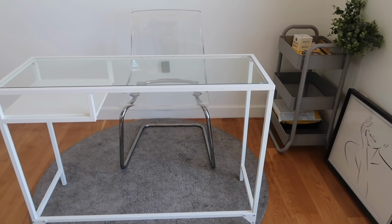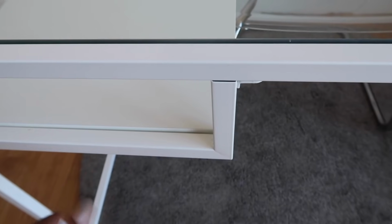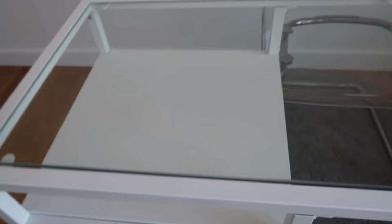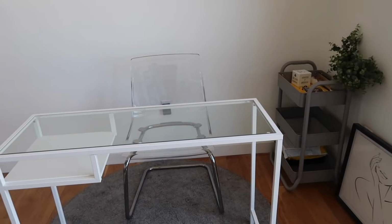The finished look of the desk and the chair. Now with this one, they did it kind of awkward, so I had to go ahead. I'm missing a few nails, by the way. I had to use double-sided tape to make this stay down because they didn't punch the holes in it, but it's fine. Just my little mouse is gonna go there. It's very basic. You can put a laptop or desktop on it.